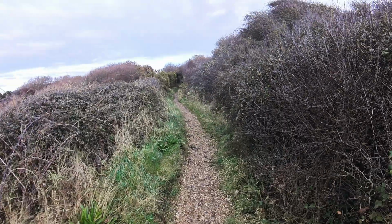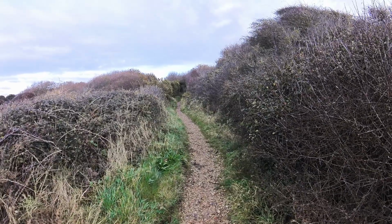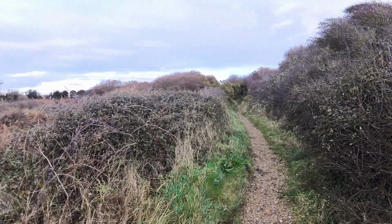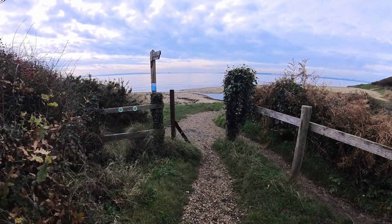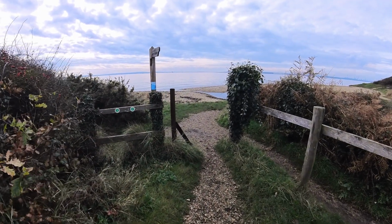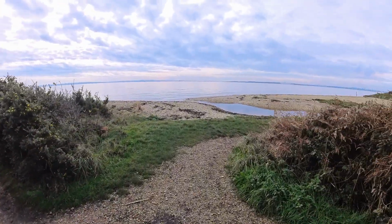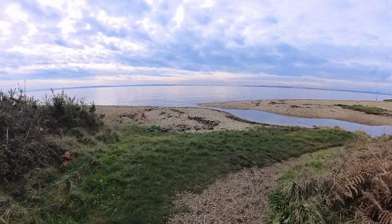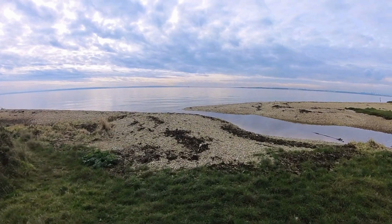If you're patient with Brownwich Lane, and you have to be fairly patient with it because it's quite long, eventually you get to this. And I've got to say, it's well worth waiting for. Just have a little look around at this.